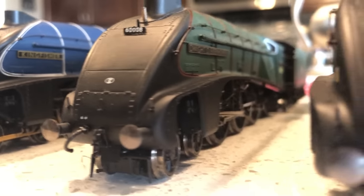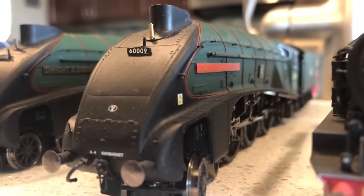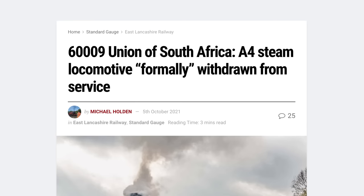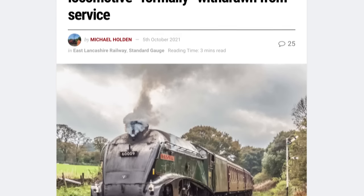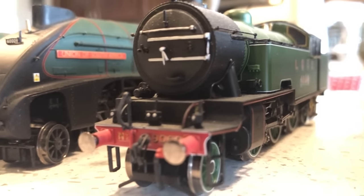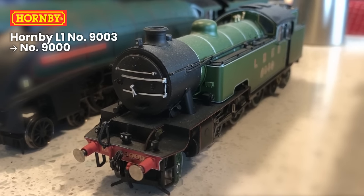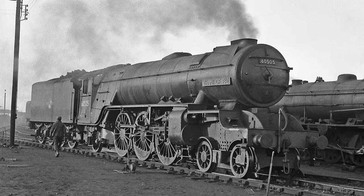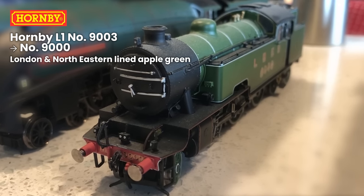One day. Beside Dwight is Union of South Africa, the only A4 in real life I've ever ridden behind. Rest in peace, Union. You had a good run. Enjoy your long stay in Scotland. Next up is the L1 tank, the only Thompson design I own. I'm not a fan of Edward Thompson's designs, but I do think the L1s were quite nice.